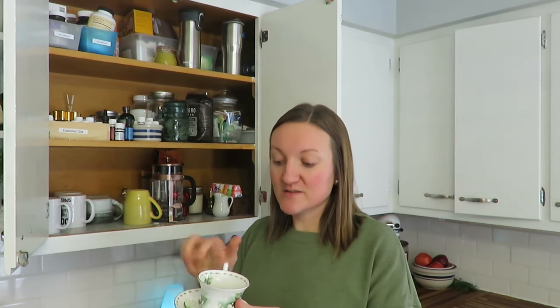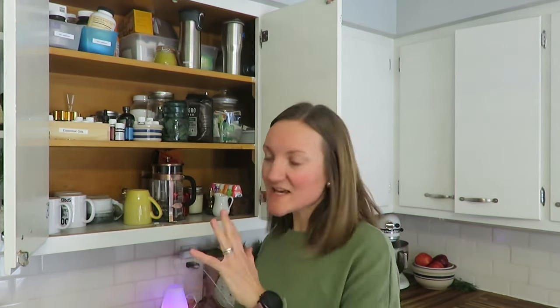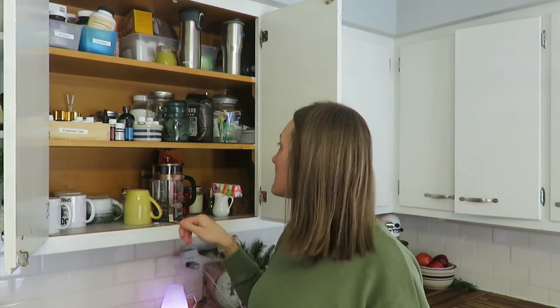She had like 200 teacups and platters, and it's May, which is my birthday, so I got that from her collection. But maybe I should drink from it. I'm gonna keep it up here. But just other things that I need to move, rearrange, declutter if I know I won't use it.